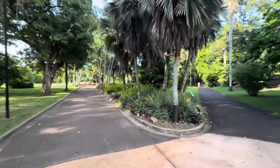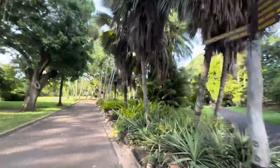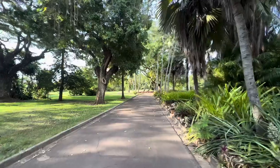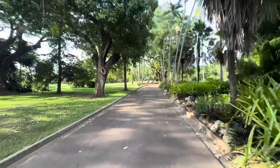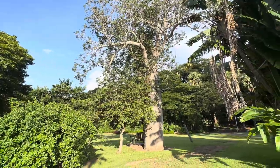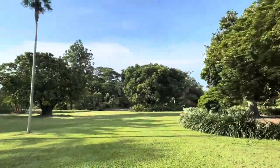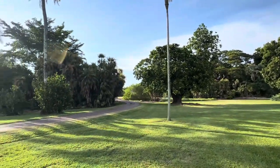Let's go to the Madagascar garden. Sounds interesting. So I guess the Boabs are in the African Madagascar section, but I think there was a Kimberley section, so it could be in there too.